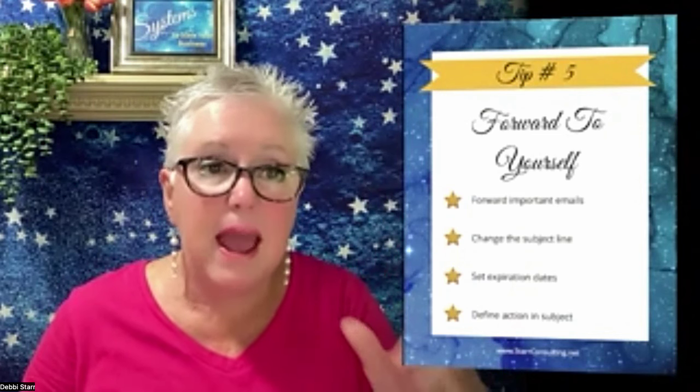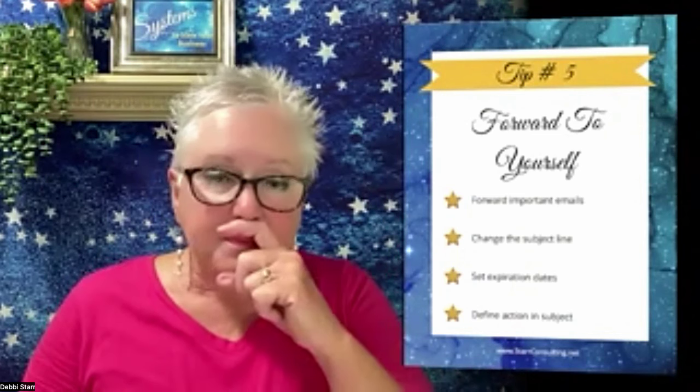In your subject line, you'll want to define the action. Somebody sends you an email and maybe it's not real clear, but once you read through it, it's like, okay, I need to do A, B, and C. You could forward it to yourself, and in the subject line, you just put in there, must respond by Monday, need headshot, whatever it is. Okay, so let's go on to tip number 6.